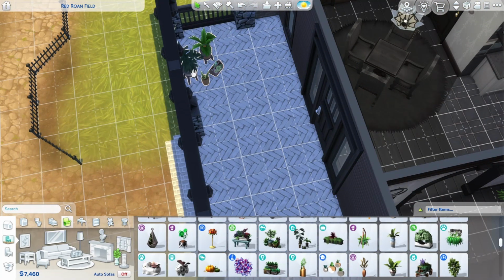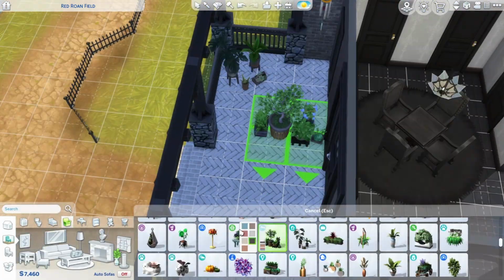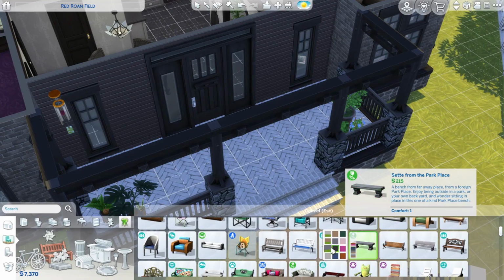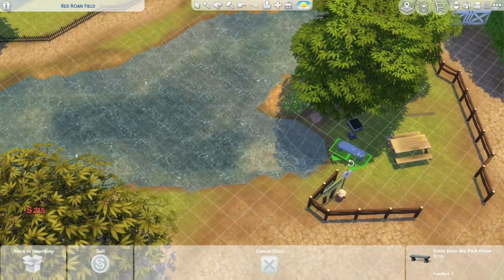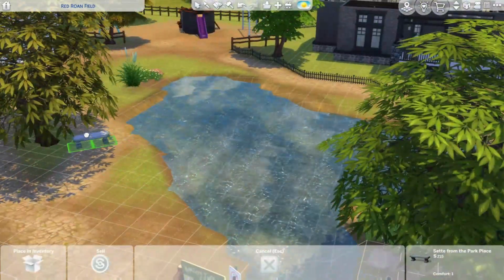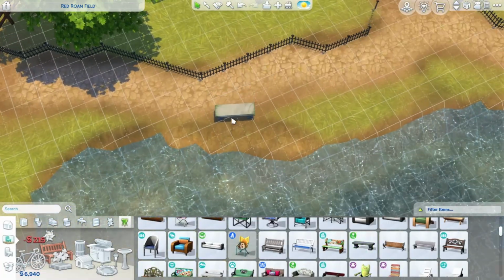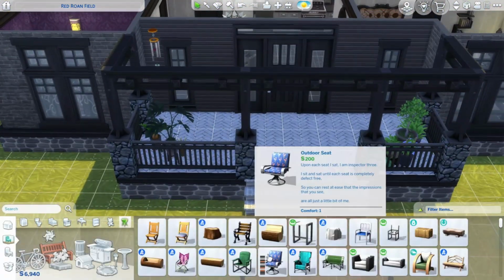I've also got a couple of Growing Together plants here on the porch, and just some Snowy Escape ones too, just to take up a little bit of space and add some color. And then I'm adding some more benches and stuff around in the environment for our Sims to sit down on if they really wanted to. I'm going to add some landscaping as well.